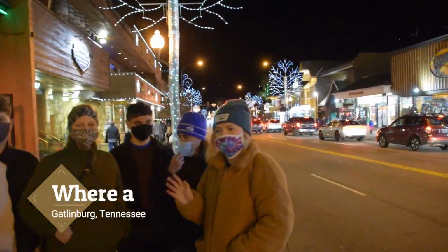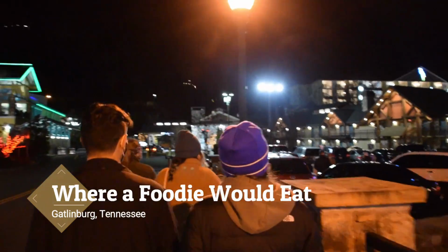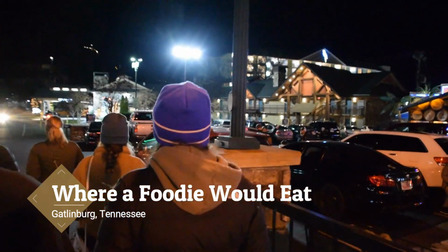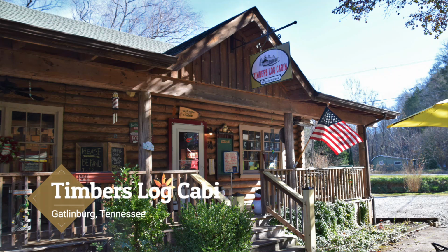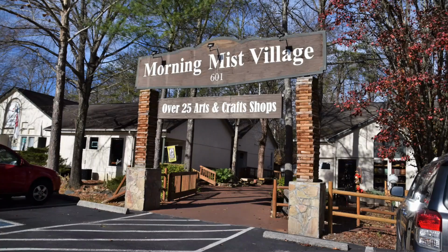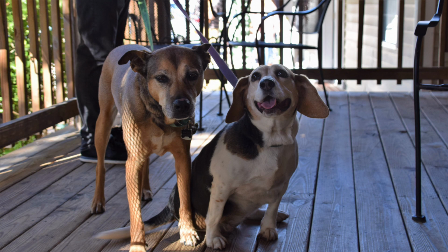My family's not exactly about all the commercial touristy places to eat, so I've got some special tips for you of some great places to eat just outside of Gatlinburg. First place I recommend is Timber's Log Cabin. It's located across the street from the Morning Mist Village. It's an arts and crafts shop center, so if you like your arts and crafts, this is a great location. But regardless, this is top-notch food. It is southern cooking, but the sandwiches, the sides, and everything is excellent. Plus, the available outdoor seating allows you to dine with your dogs.